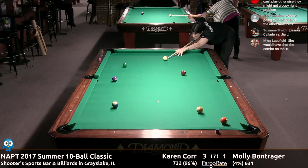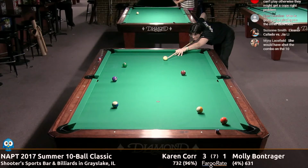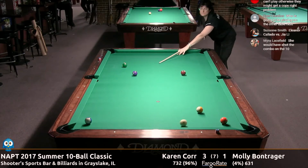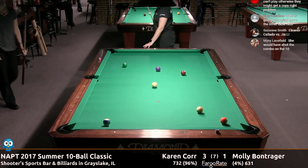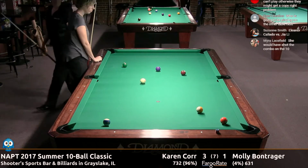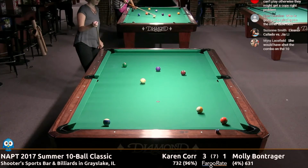But this isn't an easy shot. It's almost past the side pocket. And the cue ball's probably going to be running into the 10, which is going to interfere with playing position on the 5. Yeah. Well, hey, there you go. It worked out. Molly's back at the table with a nice shot on the 4 to start with.